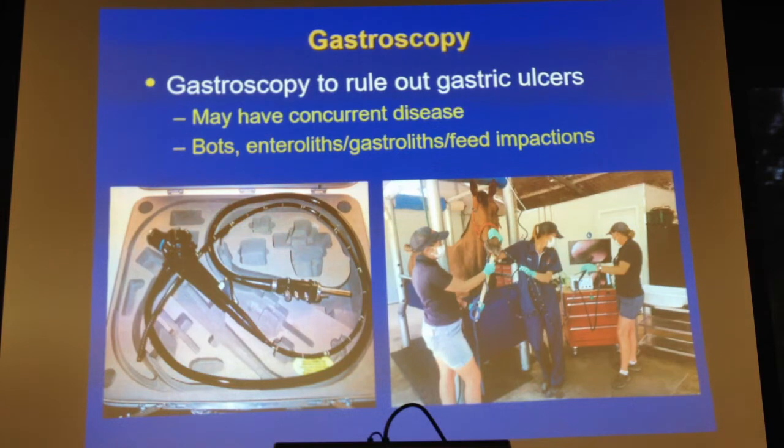And we can't get a horse to vomit. Horses don't vomit, one of those few species that can't vomit. And so we starve them for at least 12 hours overnight. 9 to 12 hours is ideal. And then 4 hours without water. And then we can scope them with a high degree of accuracy.